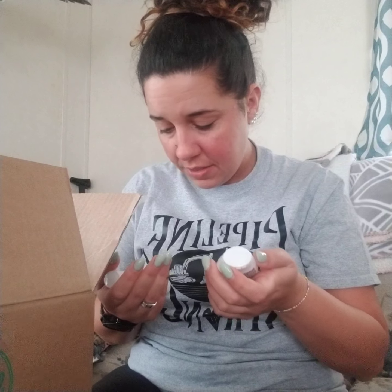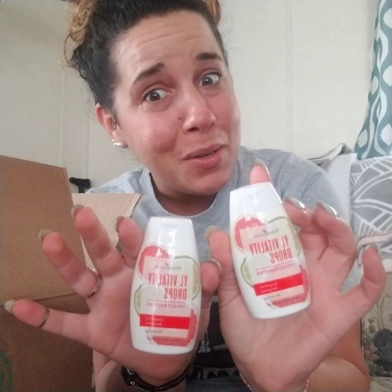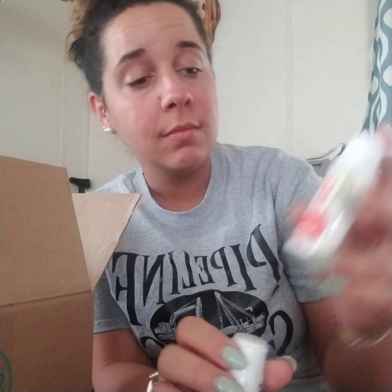And then I also got the grapefruit bergamot, two of them as well. We'll see how this goes. Hopefully I like it. If not, hopefully I can find somebody else who likes it.